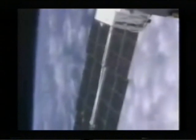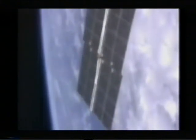Flight controllers in Moscow report those newly installed batteries along with their associated electronic equipment are performing as planned. The crew also installed 3 fresh fire extinguishers in Zarya. Those replaced 3 that were nearing the end of their design life.